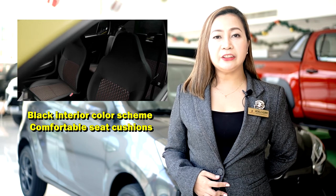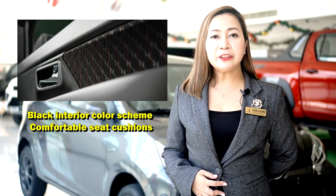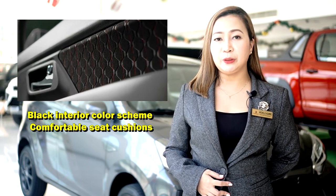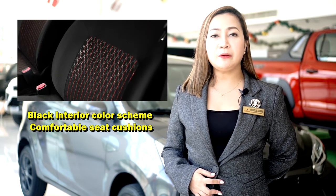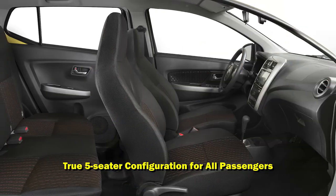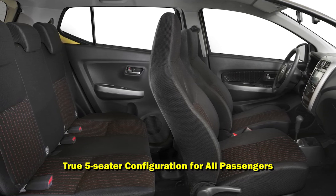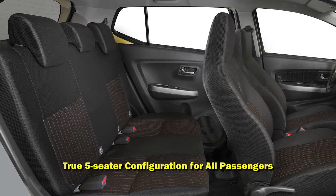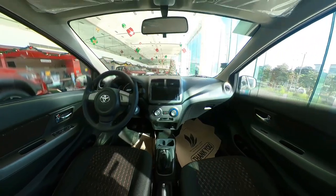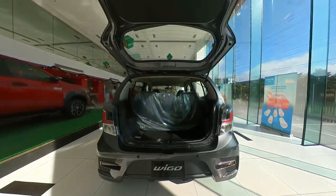The new Wigo has a black interior color scheme to give a sense of sportiness and style, at the same time catering to the taste of a wide variety of customers. Sports theme fabric seats and comfortable seat cushions for passengers' comfort even during long rides. With a 5-seater configuration for all passengers, enjoy safety and all-around comfort every time in the new Wigo, with high back one-piece front seat and adjustable headrest front and rear seats, available in all variants. Abundant storage spaces: enjoy short and long distance travel with a variety of usable storage spaces inside the new Wigo.